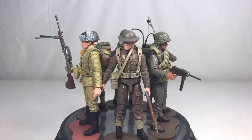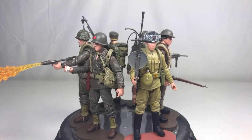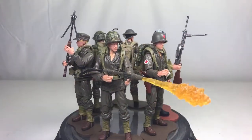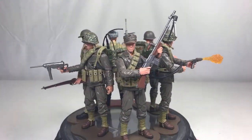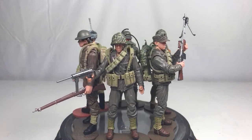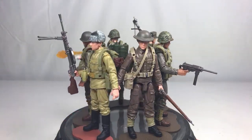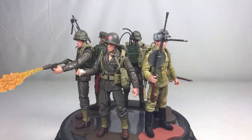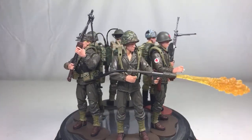Outside of that, I don't know how many people this will entice. Obviously, I can enjoy these. I think they look great. They're a lot of fun. I can't wait to get all this stuff glued in. And I'm very pleased. I think my favorite out of the bunch is, this is tough, I think it's between the Windtalker and the Medic.